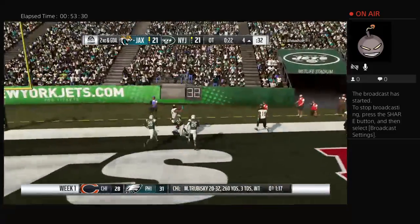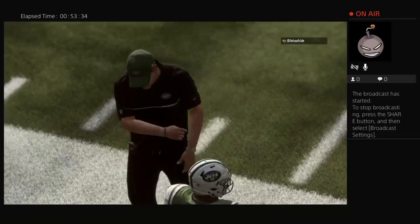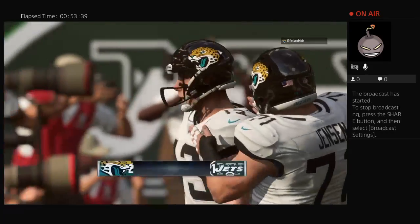Looking to throw on 2nd down. Pearson, and that is caught. Touchdown, Jacksonville.